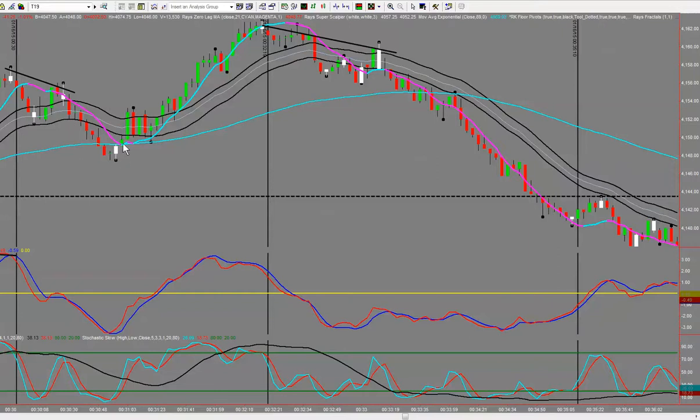We had a beautiful, what have we got here, 89 bounce off our 89 EMA, our super scalper. Our entry was around here, bang, and away it went. Down here we can see a rollover in the market. We had a lower high. Now, our white candles here, they're of course our super scalper, and it illustrates beautifully when we've got a lower high, and they point out our swing points beautifully.